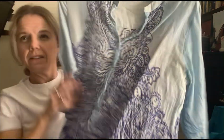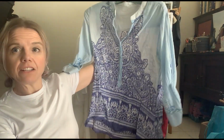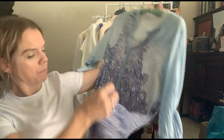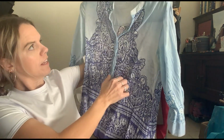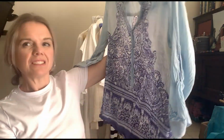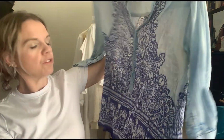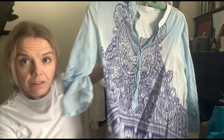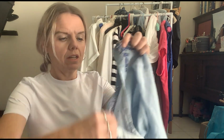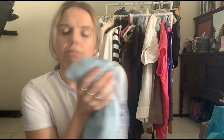This one, I do love the idea of it. I think it's silk, 100% silk. The thing is, it's lovely in the summertime. I'm going to let this one go. The reason is I remember what it looked like when I tried it on. I haven't reached for it this last summer. Oh, goodbye, thank you. And it doesn't bring me that much joy anymore.